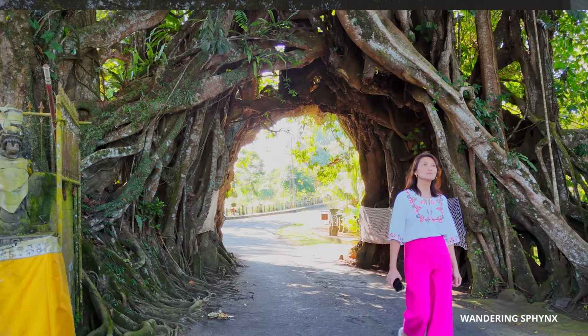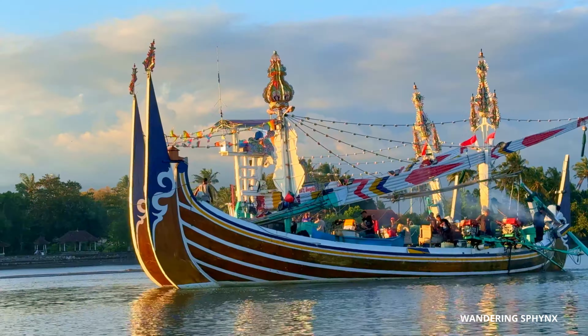From the mysterious banyan tree of Bunut Bolong to the colorful boats of Perancak, exploring breathtaking landscapes and local villages, or simply indulging in the many delights of the region, this is your ultimate guide to the wonders of Jembrana in West Bali.